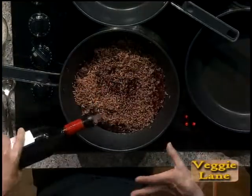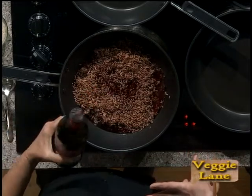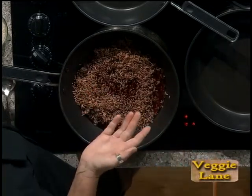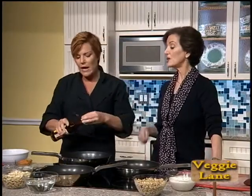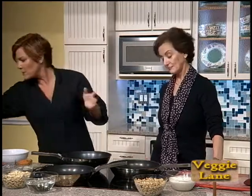Okay, so let's say someone didn't want to use red wine. Use cranberry juice or pomegranate juice. I actually have here a pomegranate concentrate that I really like. I'm going to throw a little of that in there. And you can get that at your grocery store. You can get all these at the grocery store.